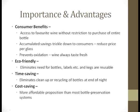There are several good reasons why a restaurant might serve wine on tap. It provides consumers accessibility to their favorite wine without restricting them to purchasing the entire bottle. It helps wines stay fresh longer. It is eco-friendly. Keg packaging significantly reduces waste by eliminating the need for bottles, labels, corks, and cases.